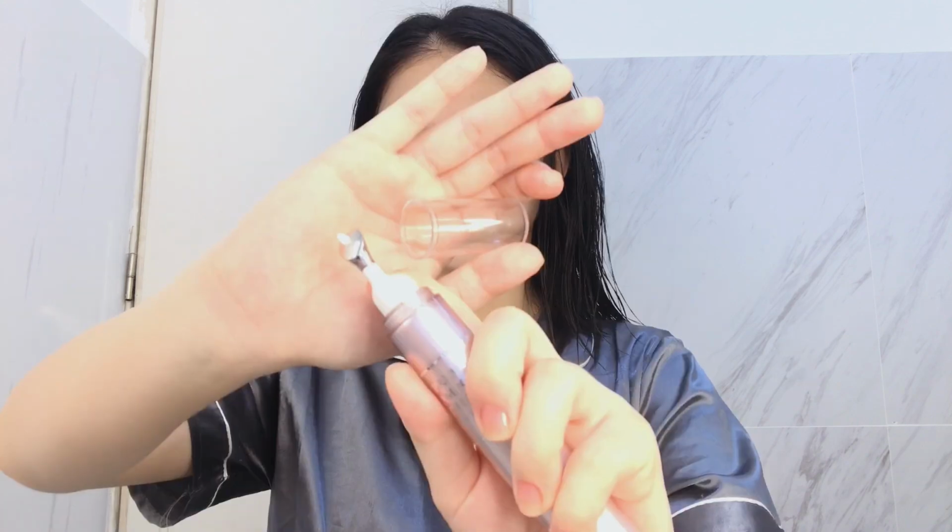Next, I will put on this eye serum by Love. It reduces fine lines and restores the firmness.